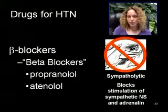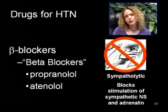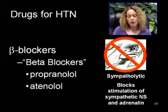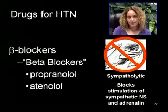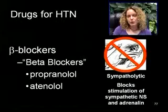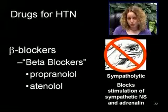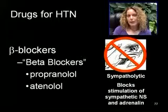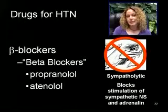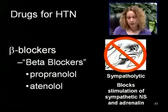So let's talk about some drugs. Once we've diagnosed hypertension, what can we do about it? Of course, diet and exercise are always going to be the first line in treatment. And then if we need to add medications, beta blockers are drugs that block the stimulation of the sympathetic nervous system and adrenaline and decrease the blood pressure.